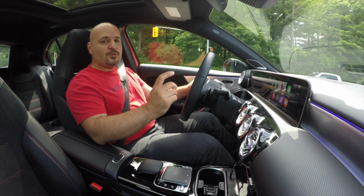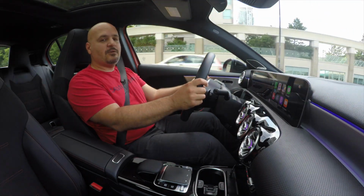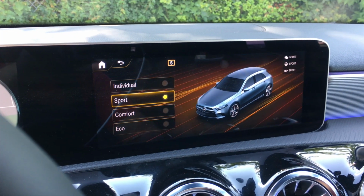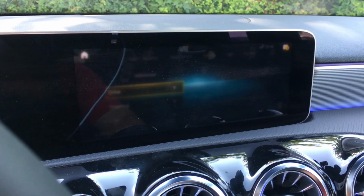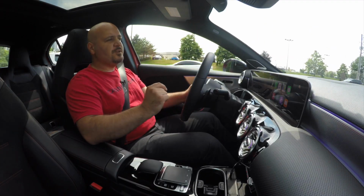If you are a true hoonigan and you drive like that always, then probably you should wait for the A35 AMG, because that one goes off. And it has drift mode, I think. You also get 4 driving modes through the dynamic select. You get Eco, Comfort, Sport, and Individual. I left it in comfort most of the time. It's nice to have individual to mix and match settings, but this car is really well suited for comfort.